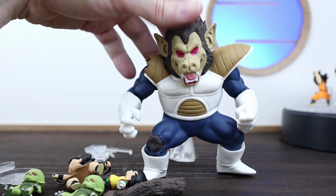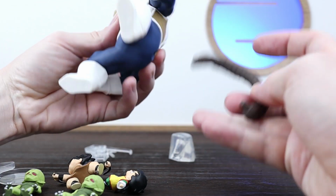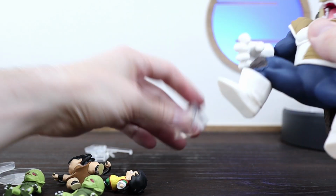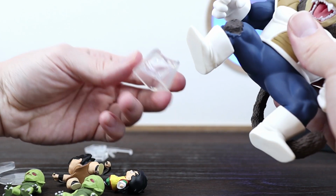Oh man, check him out, doesn't he look good? So we've got a few parts to put on, so let's do that now. We've got the tail here, which should just slot in on the back there. Alright, that's nice and easy. And then we do have a leg stand as well. I'm not sure how this works.